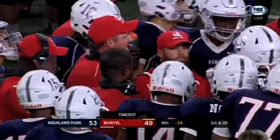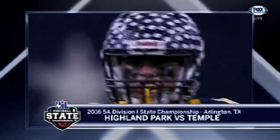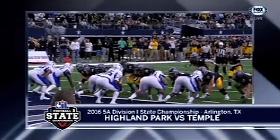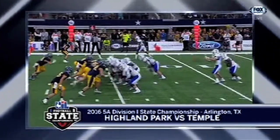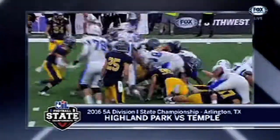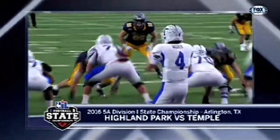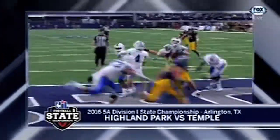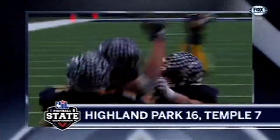Of course, last year, John Stephen Jones had all eyes on him in the 5A Division I championship game against Temple. And JSJ gave the Scots the lead in the third quarter. But it was the Highland Park defense making the difference. Temple with a fourth down near the goal line. Grandpa there, Jerry Jones, excited about it. And stopping Temple on fourth down, and then late in the game, the safety added on. Scots winning the first title in over a decade, 16-7.